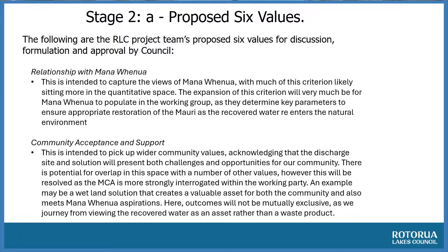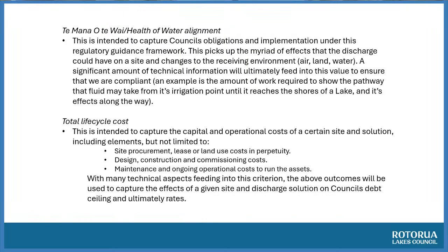Next one. Mana Te Wai again. There are intentions here to capture what we call Te Mana o te Wai, or the healthy water alignment, not to deteriorate the health of the water in any way. And again, the conversation we had earlier too, it's just a matter of how we are interpreting, but the intention is not to do anything that will compromise the actual or perceived integrity of the water.